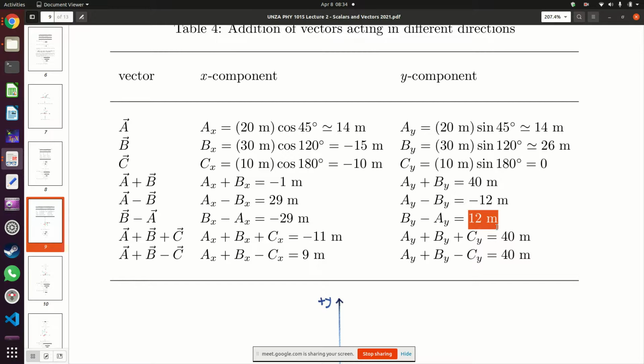You are not restricted to only adding or subtracting two vectors. You can add even more than two vectors. That's what these two examples at the bottom are showing, where you add three vectors: vector A plus B plus C. This is also a vector.